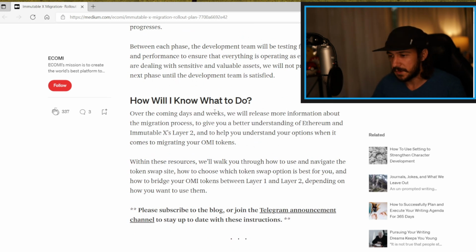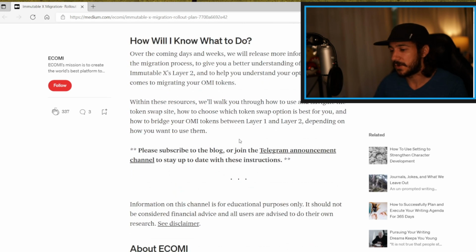How will I know what to do? Over the coming days, that's crazy. It's not saying over the coming months or years. Over the coming days and weeks, we will release more information about the migration progress. This is like the first bit of information they released to give you a better understanding of Ethereum and Immutable X's layer 2, and to help you understand your options when it comes to migrating your OMI tokens, because you want to make sure to do this safely. You don't want to lose your bags.